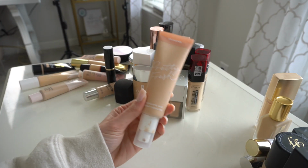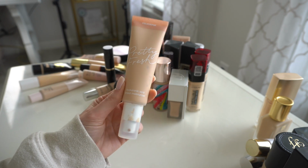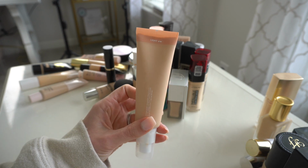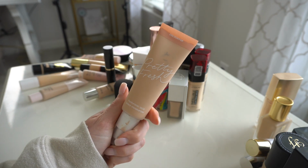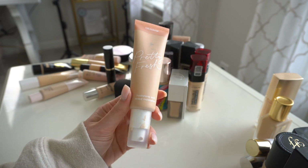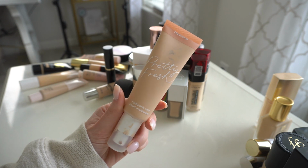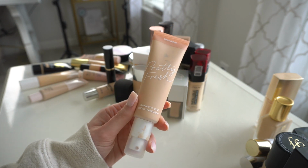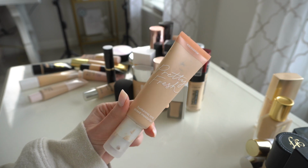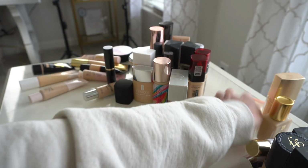Now we have the Colorpop Pretty Fresh Hyaluronic Acid Tinted Moisturizer. I really love this. I wear the shade 6W. This is so nice if you like really light coverage. It's super moisturizing. This color is really nice for me too. And I really like to pair this with the Colorpop Pretty Fresh concealers for really light everyday makeup. So I definitely will be keeping this one.